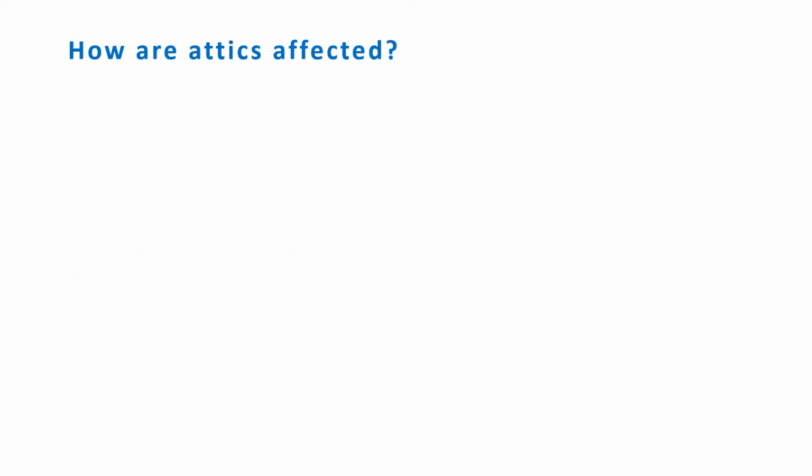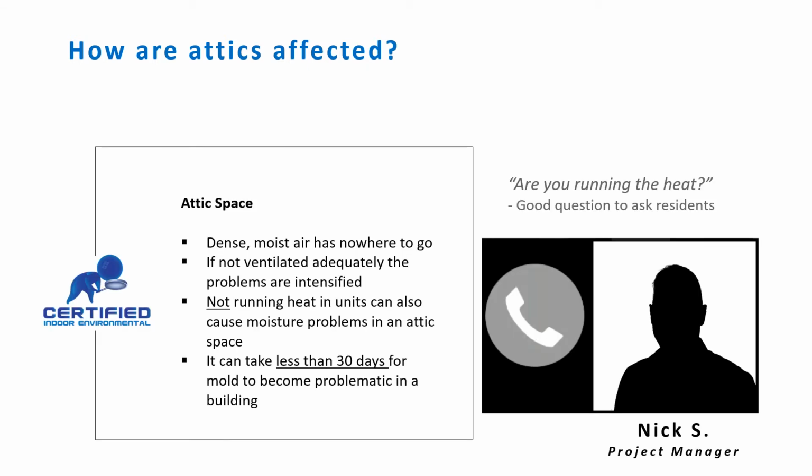Nick, based on what Zach just mentioned, how are attics affected? It definitely affects the attic space, especially if the attic isn't vented properly. Then the problem gets exaggerated, because none of this dense moist air has anywhere to go except through stack effect. Anything that is moisture rich and warm is going to travel upwards, and if the attic is not adequately vented, the problem within the apartment is going to be intensified.